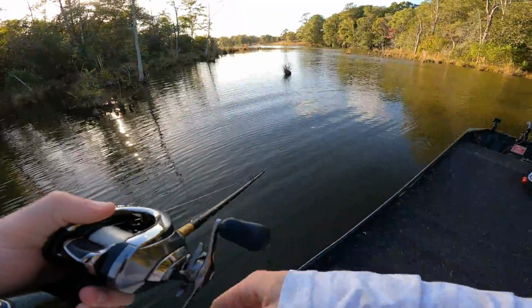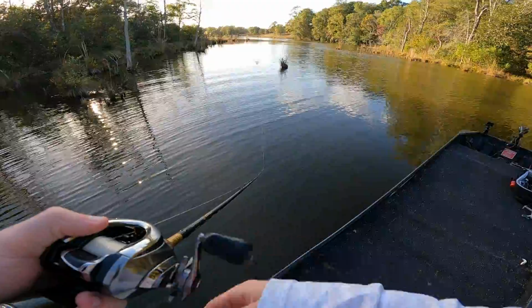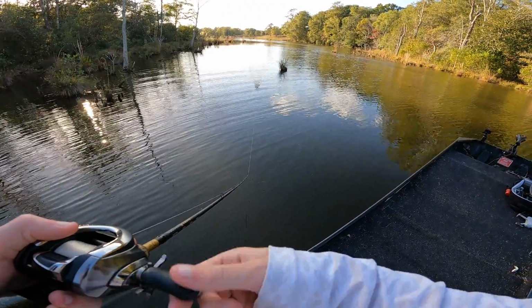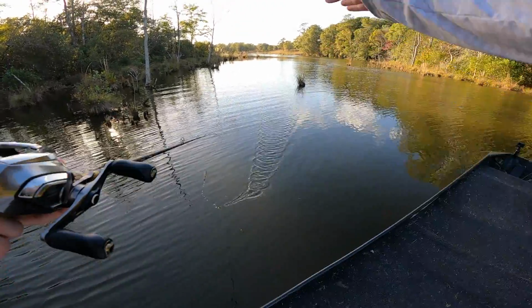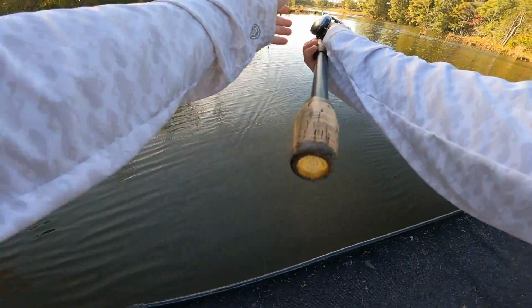It's slow sinking, but I never let this thing sink. I keep it right on the surface all the way back to the boat. And you know, I'll pause it every now and then, but mainly I'm just straight retrieve, because the fish will catch up to this thing.